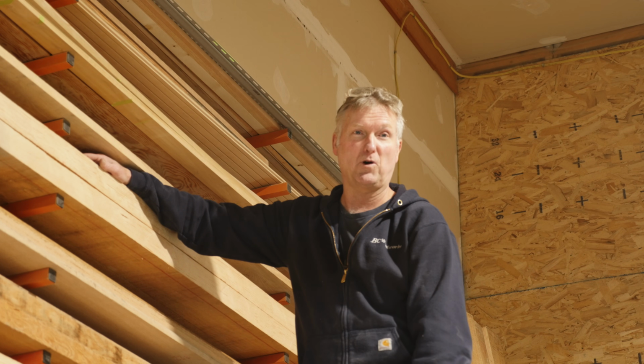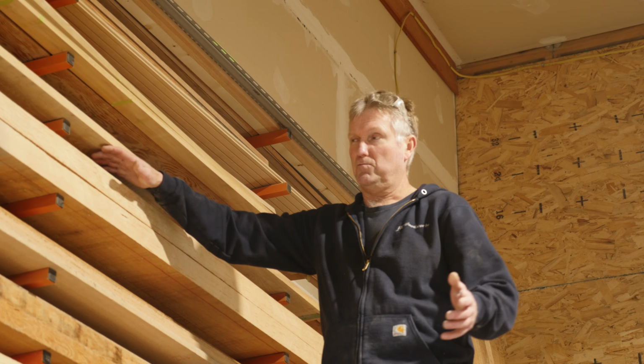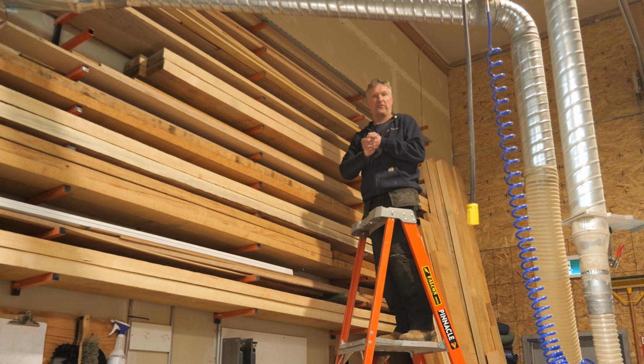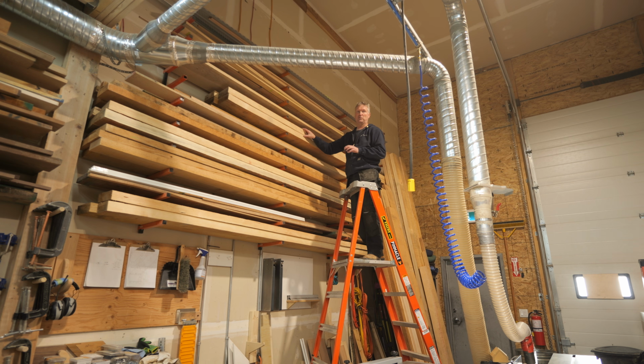Okay, I'm pretty high right now, but I'm actually still able to work thanks to this platform ladder. For those of you that have been following me for a while, you will probably know that my workshop isn't huge, and so I need lots of storage for all those materials, and I've got more over that side actually, so I've had to go up quite a bit. Luckily I've got a very tall ceiling, but that of course means that I've got to be able to access this material both easily and safely.